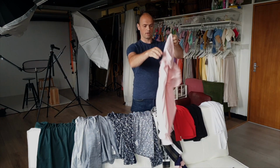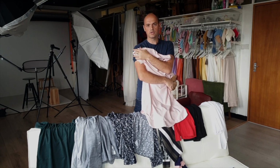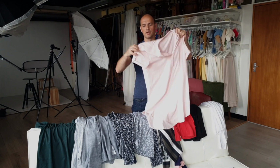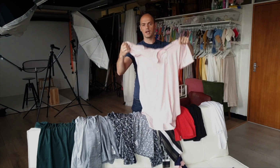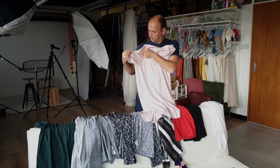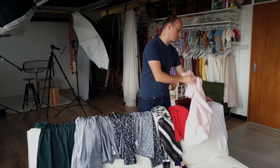I have picked a very plain top. This one has a little bit of shoulder. It's kind of borderline for me. If you don't have anything else, this length of sleeve will be fine, as long as it covers that shoulder a little bit, it's okay as well.